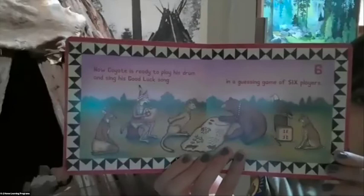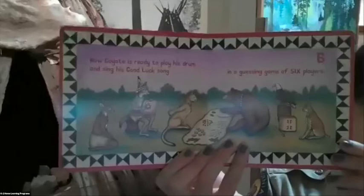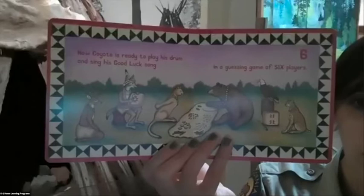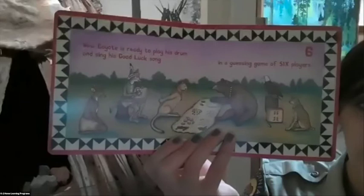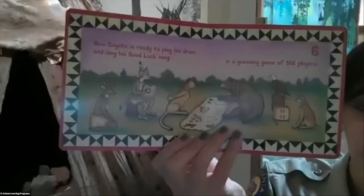When Coyote is ready to play his drum and sing his good luck song, in a guessing game of six players. So you can see the bear is playing with the mountain lion. We do have mountain lions up here too. Over on the corner, right next to that bald eagle, you can see a little bobcat. So some of the animals I noticed, we see the deer, the coyote, the mountain lion, the bear, the eagle, and the little bobcat. And so they're playing what's called a hand game. It's like a guessing game.